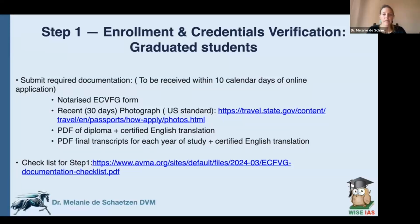You will need to send a PDF of your diploma in the original language, as well as a certified English translation, and a PDF of your final transcripts of each year of study, in the language in which you have performed your degree, but also a certified English translation. They've put up a checklist of the documents that you need with some of the specificity, which I think is very handy. The link is found here.